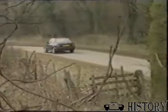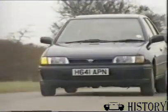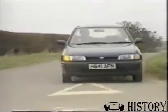It's always been their best-selling model in Britain since its introduction over 20 years ago, and over 500,000 examples have been registered so far. And of course, it's one of the world's top-selling cars.